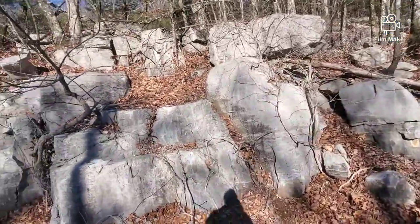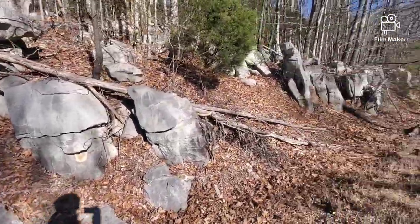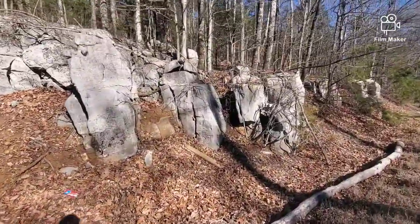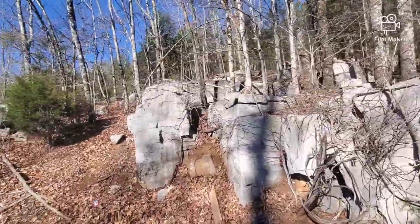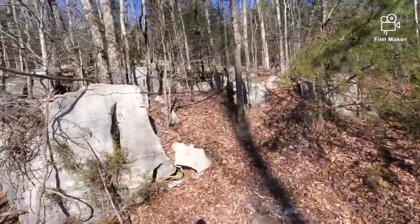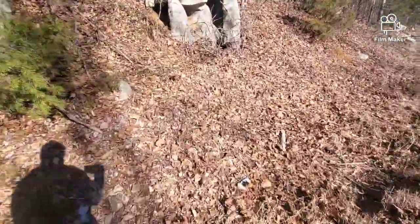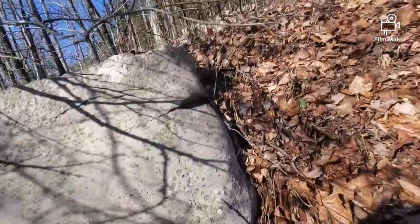Look at that. This is insane. Look, you can see it. It's all melted. And they'll tell you it's a rock quarry. Yeah, look. You can see the block in there. And this is where a lot of that quarry's the middle of a pyramid. That's what that is. Let's see if we can get up in here.